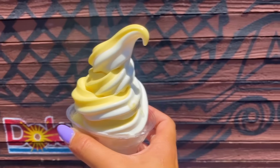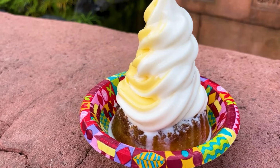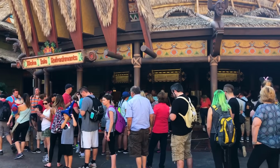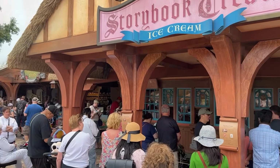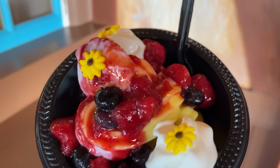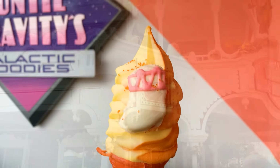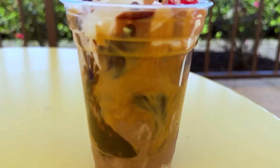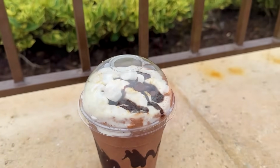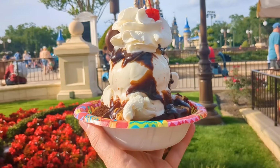Magic Kingdom is home to the famous and iconic Dole Whip, a dairy-free frozen treat that you can find in different flavors at Aloha Isle and Sunshine Tree Terrace in Adventureland. For soft-serve sundaes, themed cones, and more, look no further than Storybook Treats in Fantasyland or Auntie Gravity's Galactic Goodies in Tomorrowland. And if you want to go with classic, hand-scooped ice cream, there is nothing more magical than having a scoop from Plaza Ice Cream Parlor and watching the crowds go by on Main Street, USA.